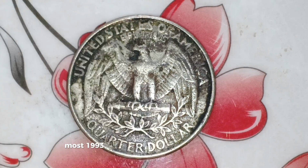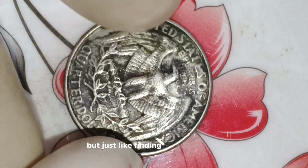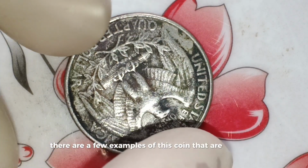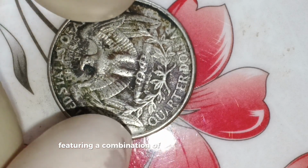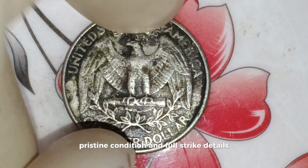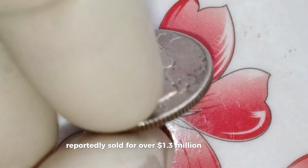Most 1993 D quarters are worth only face value. But just like finding a rare diamond among a pile of stones, there are a few examples of this coin that are anything but ordinary. One such example, featuring a combination of an ultra-rare mint error, pristine condition, and full strike details, stunned collectors when it reportedly sold for over $1.3 million at auction.